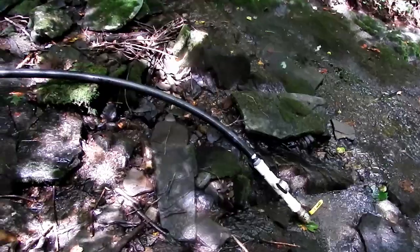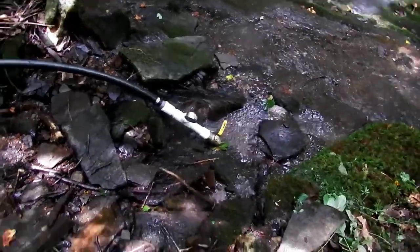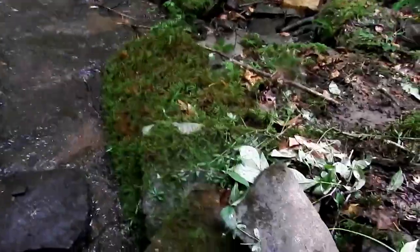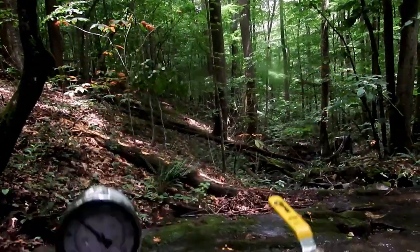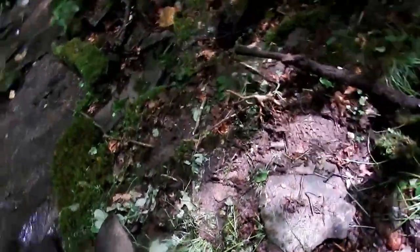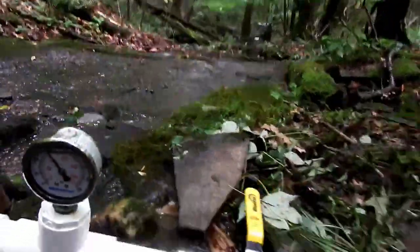But I don't know. So I'm gonna walk up to the top, I think, and see how our intake's doing. But yeah, I was hoping for 90, but I don't think we're gonna do much more than that. Whoa, about fell over. Yep, still at 60. Well, that's just the way it is sometimes. I'll just set that over there. The calculation was 90 psi, but you know.